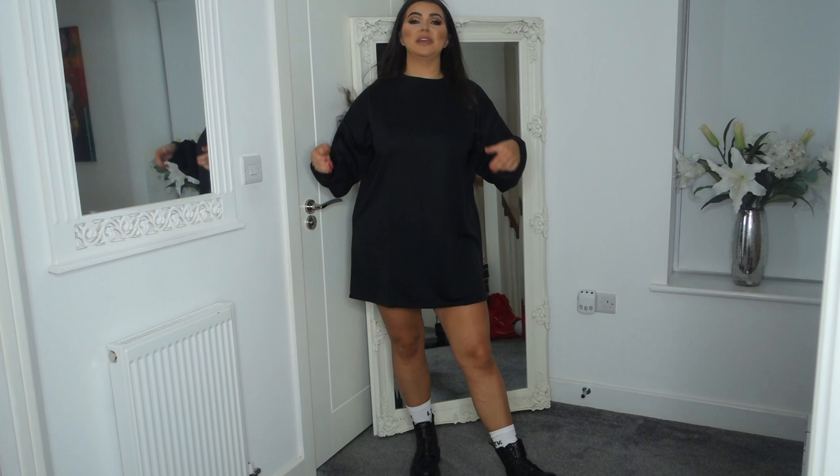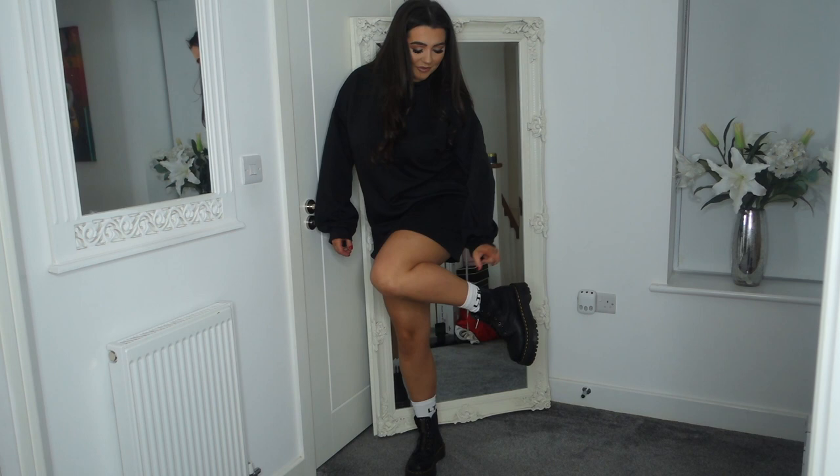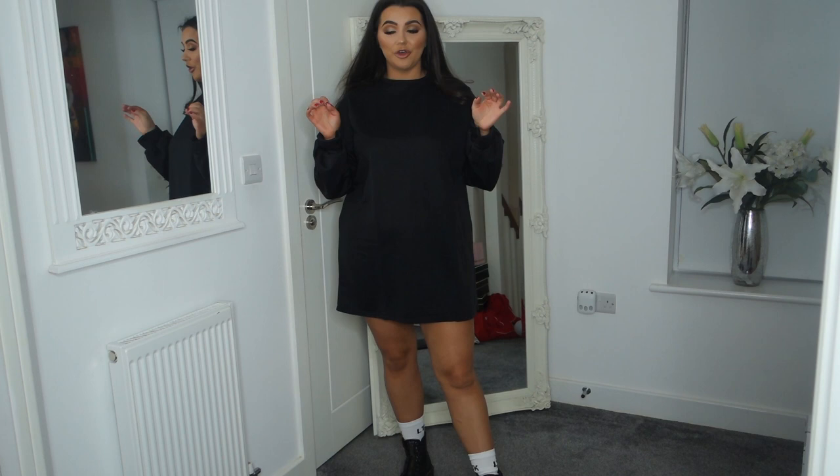And the next one. So we've got a really sweet dress jumper, really warm again, lovely quality. It's a black dress, so I thought I'm gonna style it with some boots and also the Luxe to Kill socks again. I just feel like this outfit is really nice for if you were going to a brunch, or even you could go out in this.